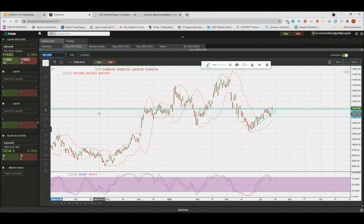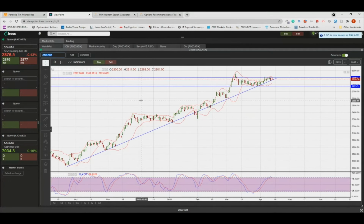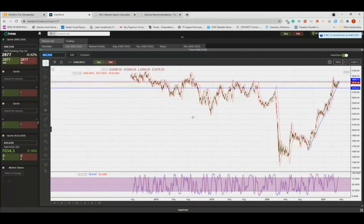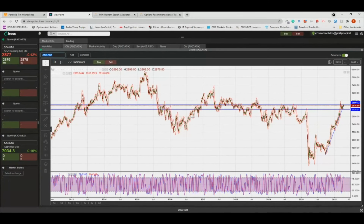Okay, so let's get across some of the banks. I've had a request to look at ANZ. ANZ has had a phenomenal rebound since the whole COVID pullback, but it hasn't rebounded back to pre-Royal Commission levels. Okay, so we had the Banking Royal Commission back through here.